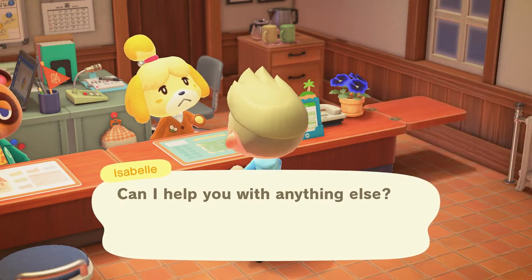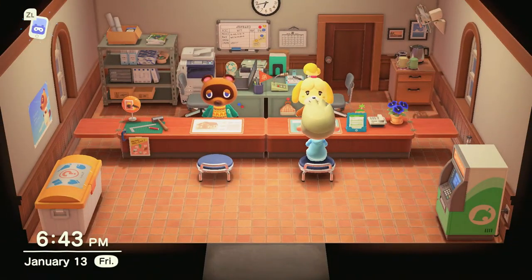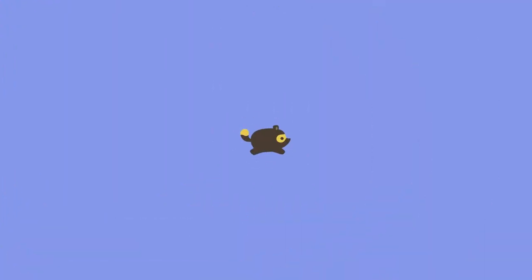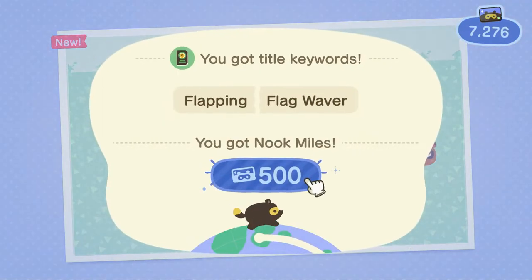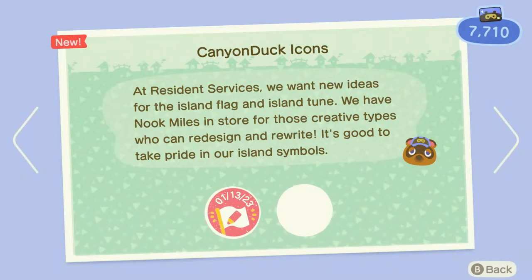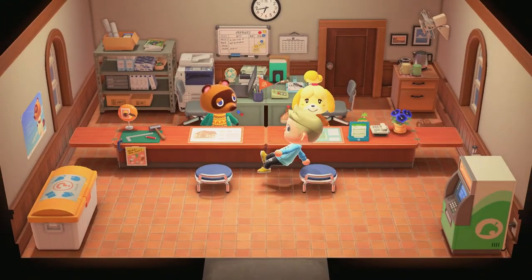No, that's it. She's not telling me the rating of the island, which is unfortunate, so I guess we haven't quite gotten that far yet. We can still work towards 3 stars by placing furniture and fences, but we just won't be able to actually, I guess, legit get 3 stars, which is fine. It's all work towards 3 stars.